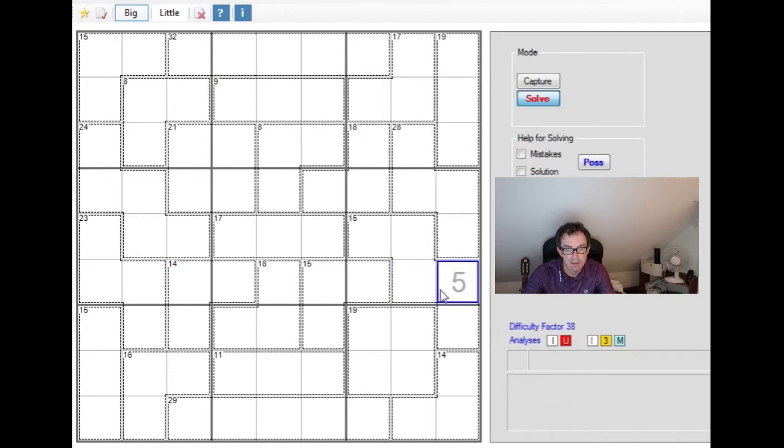Okay, we have a 15 cage here in 5, so that's where I would probably begin. Oh goodness me. So we can write 1, 2, 3, 4, 5 into all of the cells in this box, because they have to add to 15, and 15 can only be made if you add up the numbers 1, 2, 3, 4 and 5. So now I'd look at this bottom 3x3 box.